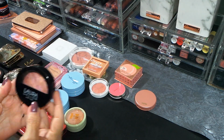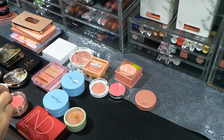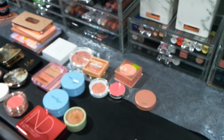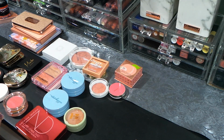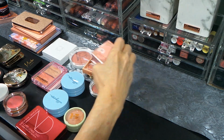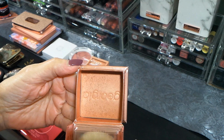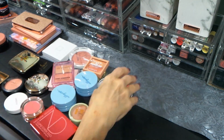This is a favorite, Laura Geller. This is Baked Blush and Brighten, and this is Tropic Hues. Well, I do like this. You swirl it, and it is nice. So that's another powder I'm keeping. This is my all-time favorite from Tarte. I just showed this on What's in My Makeup Bag. Love it. Pinky. Georgia Peach, I just showed you in my What's in My Makeup Bag. It's like a shimmery peach. That's not going anywhere.